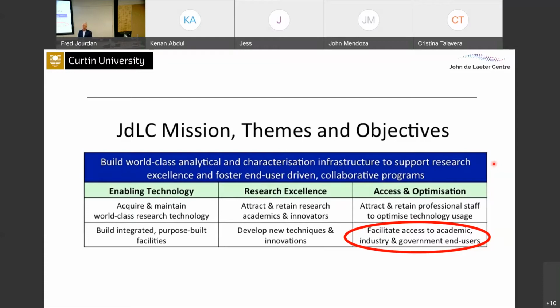We've got three themes. The technology theme is about not only acquiring high-end pieces of equipment, and we're generally talking about things that are worth over $1 million, but also integrating a workflow for this equipment so that we can take projects end-to-end from when a rock sample is collected to an actual end date of a geological age and a publication, or whatever somebody might be interested in.